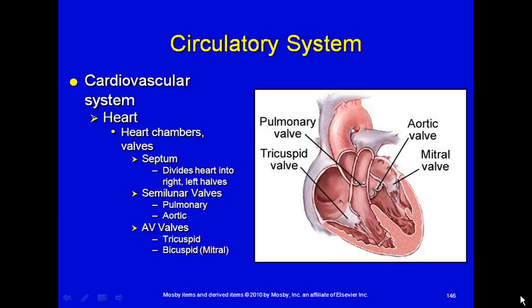If we were to dissect the heart open, we could see the chambers and the valves. The heart is divided into a right and left half. It also is separated by the septum. The septum runs not completely down the center, but does separate the heart into a right side and a left side. And then you have different valves. You have semilunar valves, the pulmonary valve and the aortic valve, and these valves allow for the movement of blood during systole and diastole. And then the AV valves, the tricuspid and the mitral valves, allow for blood to flow from the atrium to the ventricles.